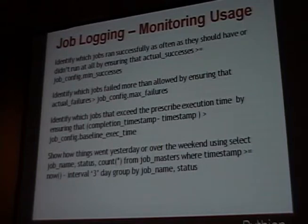And you want to say how things went yesterday, how it went over the weekend. You can basically grab the status and count star from all. And we actually use this type of monitoring at Pythian as well. We do daily runs, so we see all the jobs executed. We do this for Oracle and MySQL as well.